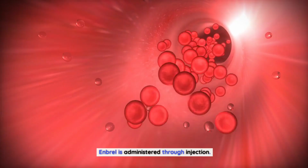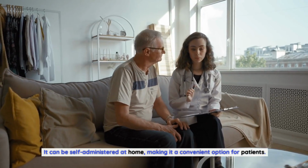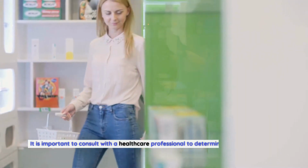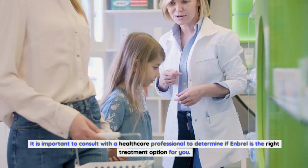Enbrel is administered through injection. It can be self-administered at home, making it a convenient option for patients. It is important to consult with a healthcare professional to determine if Enbrel is the right treatment option for you.